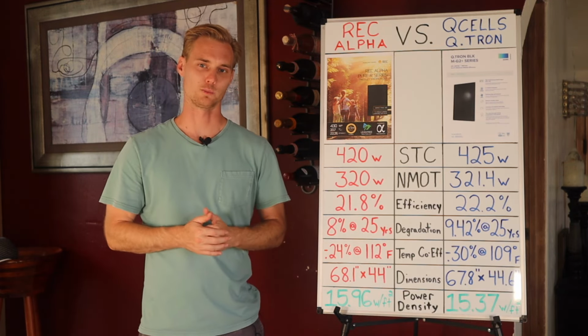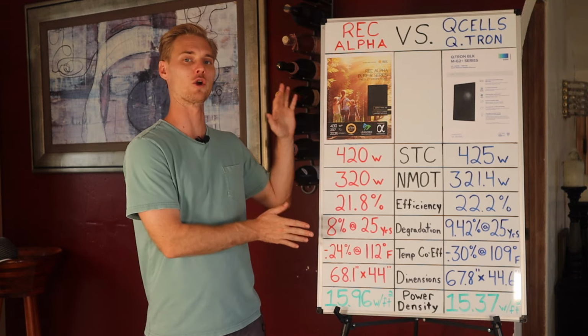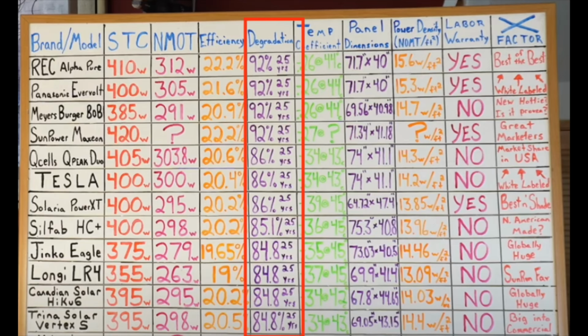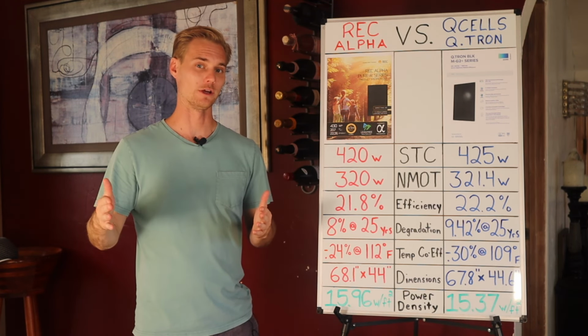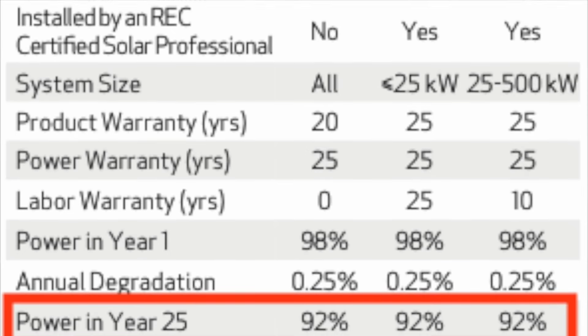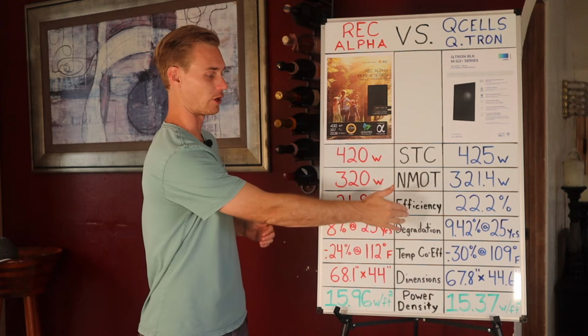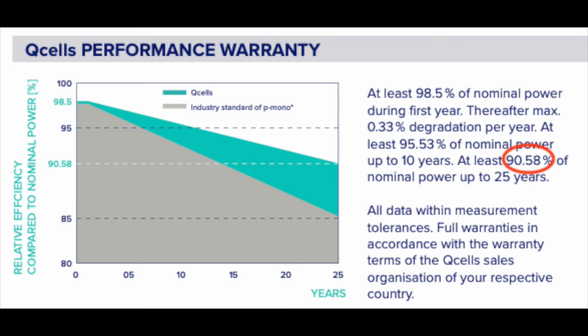The other really important spec that you should know about, and this is what differentiates very high quality panels like these two options here versus a lot of the lower end panels or the mid-grade panels, is the degradation. Now, these panels are both warranted over a 25-year period to output only 8% down from year one, so 92% of year one. And still very amazing, the QCELLS is guaranteed to produce over 90.6% of year one production, which both of these specs are amazing.